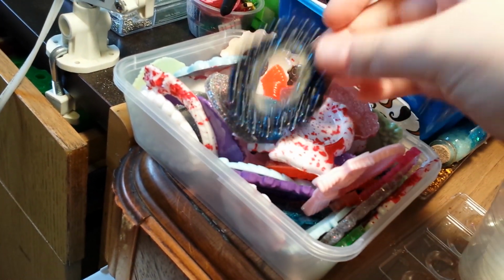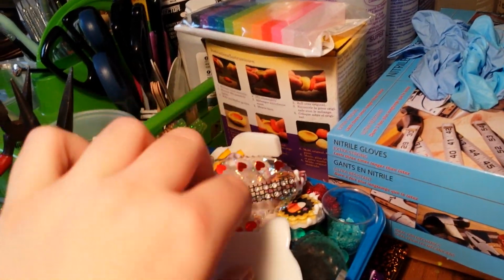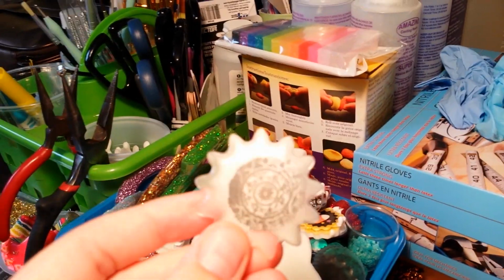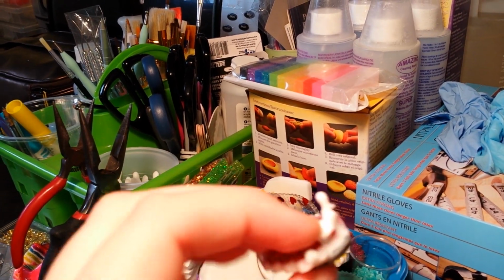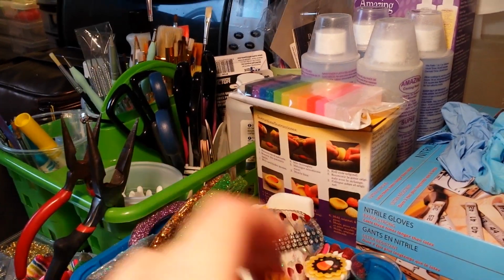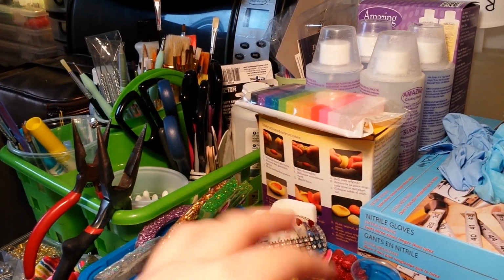I poured them, but unfortunately I suck at making cameos. Oops. I suck at making cameos, so I poured all these and I'm never going to use them. This is my thing of fails. Things I'm never gonna finish. Look at this. How disappointing. All my stuff ran to the front. I do not have the patience nor the desire to fix them. So that's just a thing of fails. I just throw them in there.